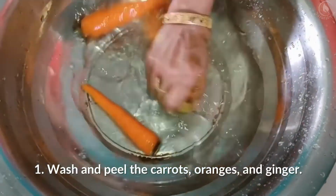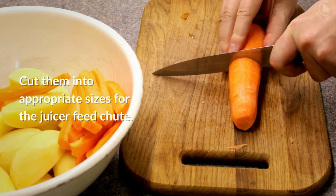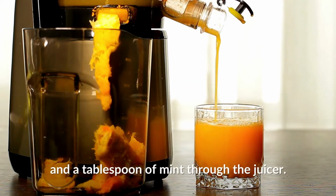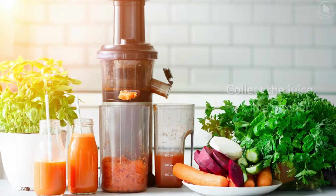1. Wash and peel the carrots, oranges, and ginger. Cut them into appropriate sizes for the juicer feed chute. 2. Run carrots, oranges, ginger, and a tablespoon of mint through the juicer. Collect the juice in a pitcher.